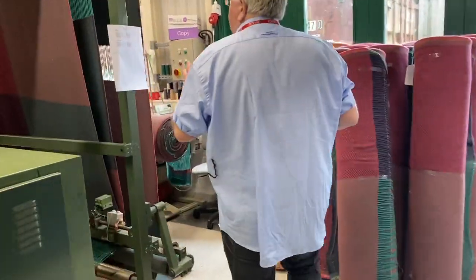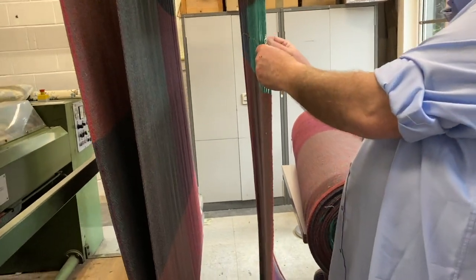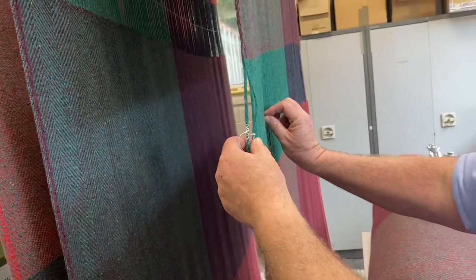So this is a new mohair tweed. This is after the fringing process, and you can see the thread running all the way through there to hold the fringes in place. Wow. And then that's cut.